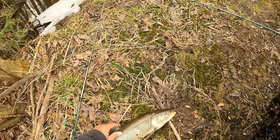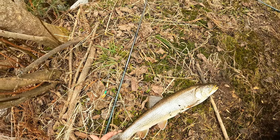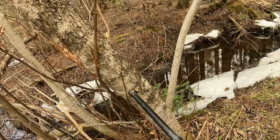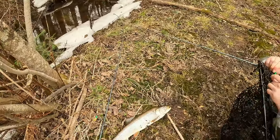Wow. And that's great eating. Yeah, forktail. See the fork tail? Definitely a splake. Let me get this out. All right, man. Look at that, dude. You're not even here an hour yet, and you're hitting fish like freaking Joker.